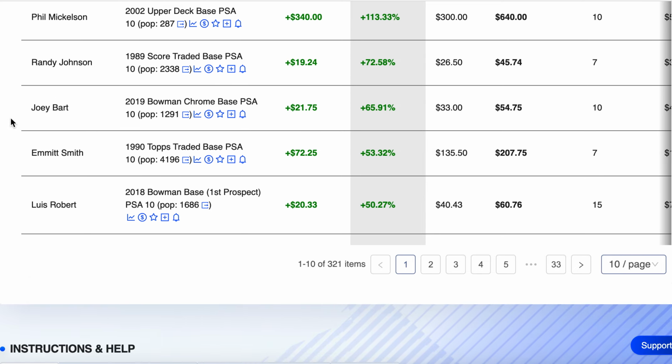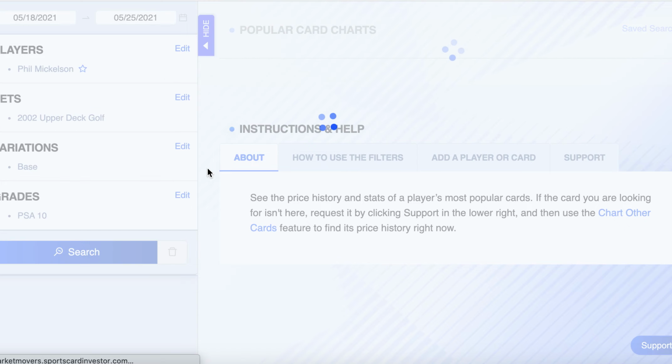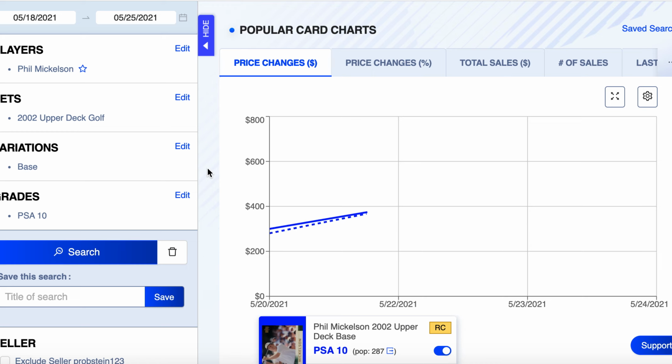Next on the list, Phil Mickelson, getting some golf in here. 2002 Upper Deck base, pop count of 287, 10 sales on the week, up 113%. That's a low pop count. This is intriguing. Let's take a look at this. It's not very often a golf card shows up on the top 10 across all sports list. I mean, you don't even really see hockey or soccer cards make this list. Golf?